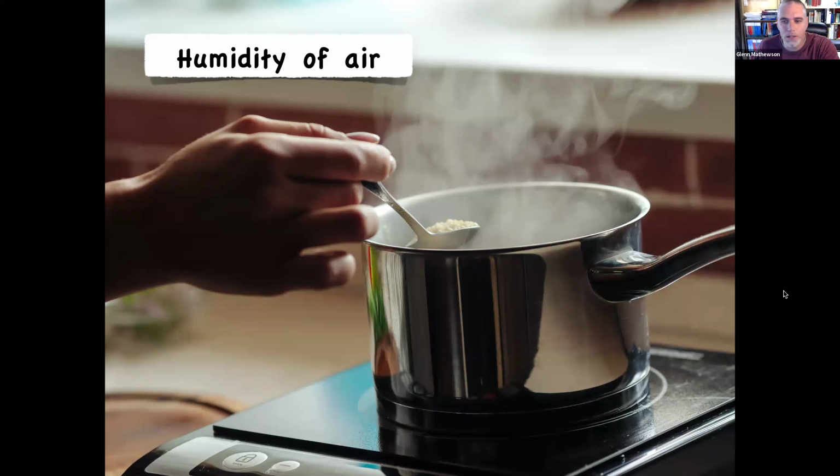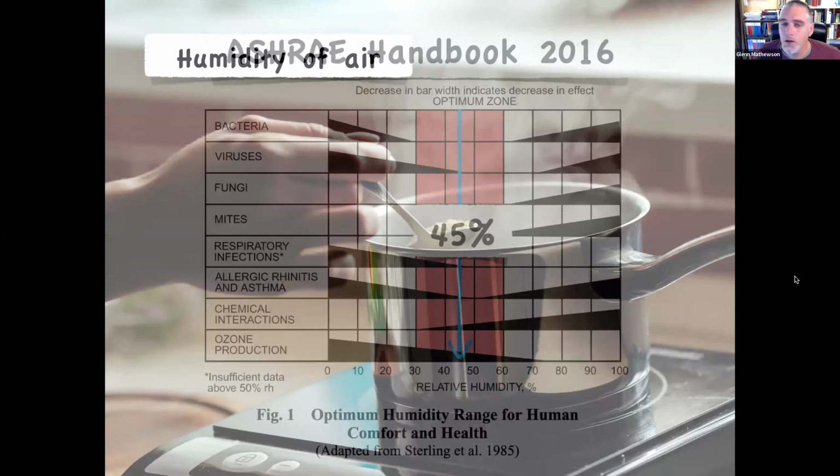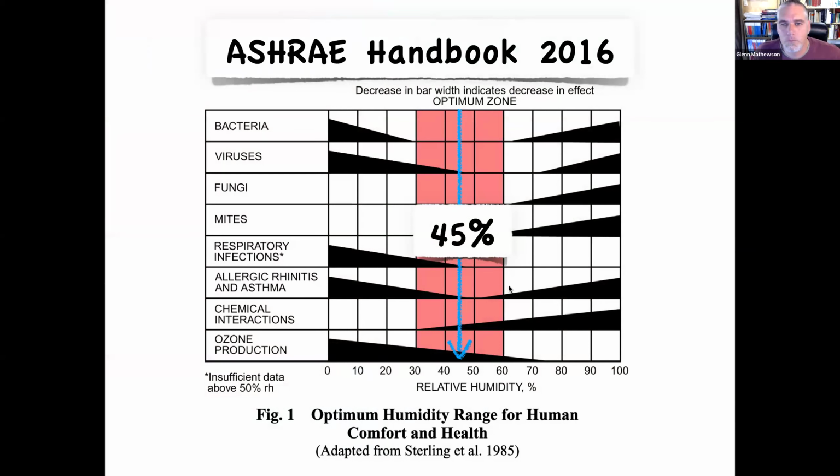Like boiling water. If you keep boiling that water on your stove, sooner or later, you're going to have all that water in your air, and you're going to have water vapor in the air. Now, you can go to the ASHRAE Handbook, and this is just a clip I took out of their 2016 Handbook of Fundamentals, where it talks about indoor air quality and all these different critters and issues of the human condition related to water vapor in the air. Remember, I said water vapor in the air isn't really affecting our building, but it's absolutely an effect on the humans breathing and living in that air. So if you look at this handbook, some things thrive really well in low humidity, some thrive really well in high humidity. And overall, 45% humidity is basically that sweet spot where all these nasty things are at their least. So let's use 45% humidity.